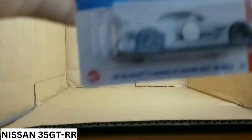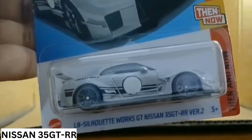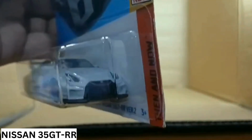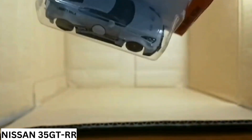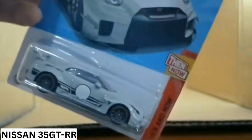Up next we have this very rare supercar, which is the LB Silhouette Works GT Nissan 35 GT-RR Version 2. Look how long the name is, but the car is highly demanded and many people are just buying it and they're very crazy for it. This is from the Then and Now series. So would you dare to keep this carded, or would you want to keep it uncarded? So this is the Nissan 35 GT. Overall, the detailing is very good. Actually, I like the front detailing of this car, and the rear end is not so up to the mark, but overall this is a very cool car, and this is again coming back in the next case.